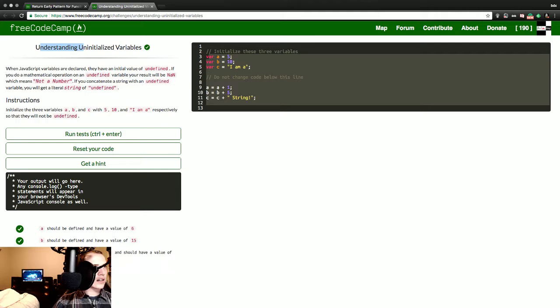Understanding uninitialized variables. Fascinating. When JavaScript variables are declared, they have an initial value of undefined. If you do a mathematical operation on an undefined variable, your result will be NaN, which means not a number. If you concatenate a string with an undefined variable, you will get a literal string of undefined. So we're just dealing with an undefined variable. Okay. And they want undefined with no quotes? I think that's what they want.